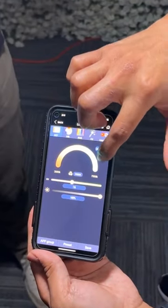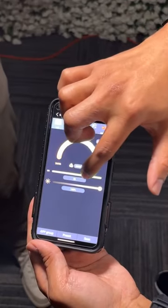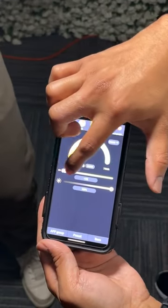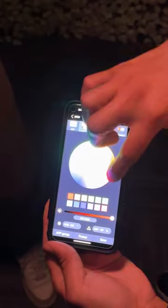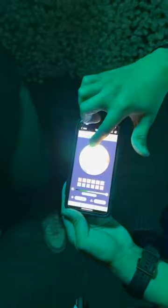Right here is the only fully app-controlled light that we offer in our catalog. So it is really nifty to use. A lot of people love seeing it because it's a little egg-looking light. You know, it's a little fun, cute, small, compact. The Prismo Egg.